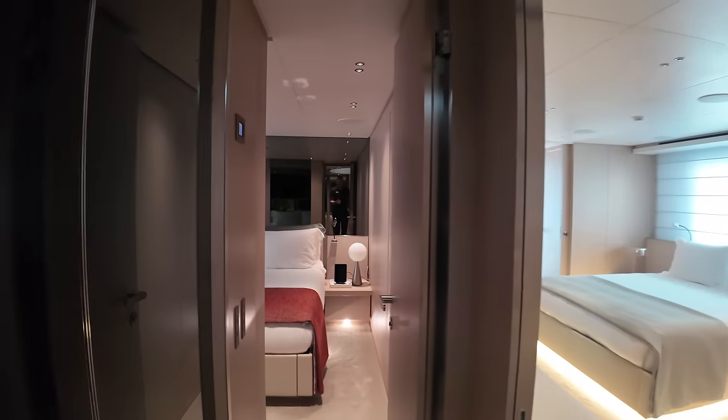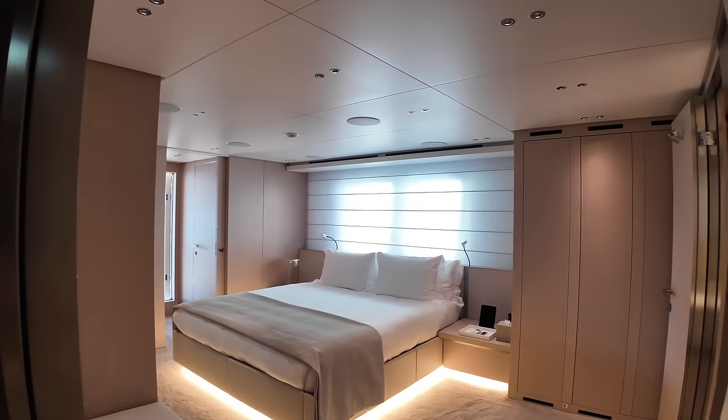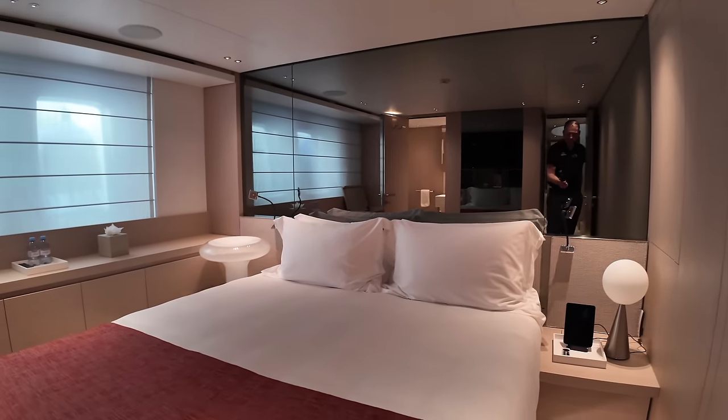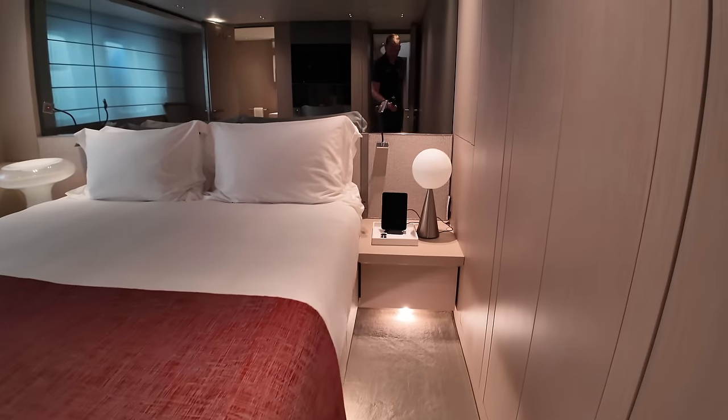I'm gonna take you now into the second VIP cabin. This is the master suite. Obviously we're heading there in a minute, but let me show you this second VIP cabin. Massive bed there, indirect lighting all around it. You can walk all around the bed, obviously.